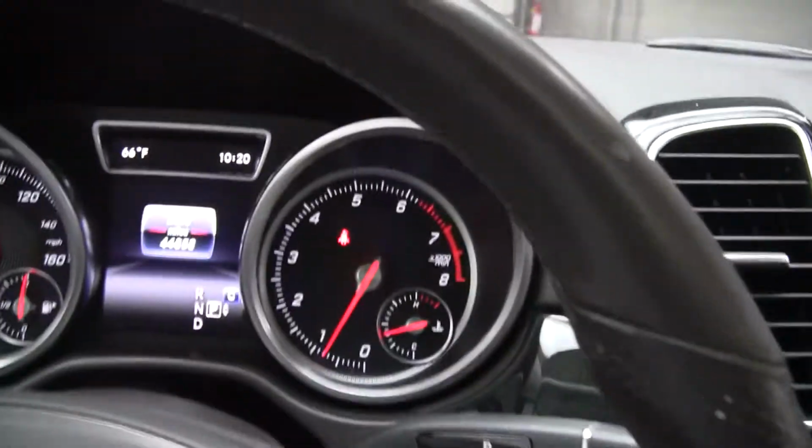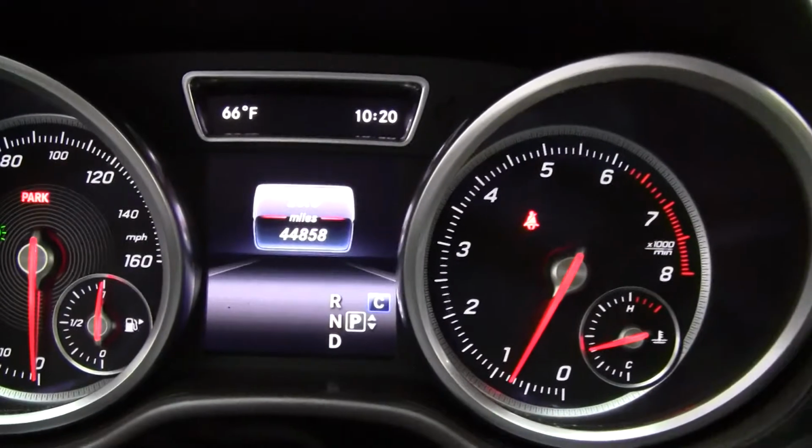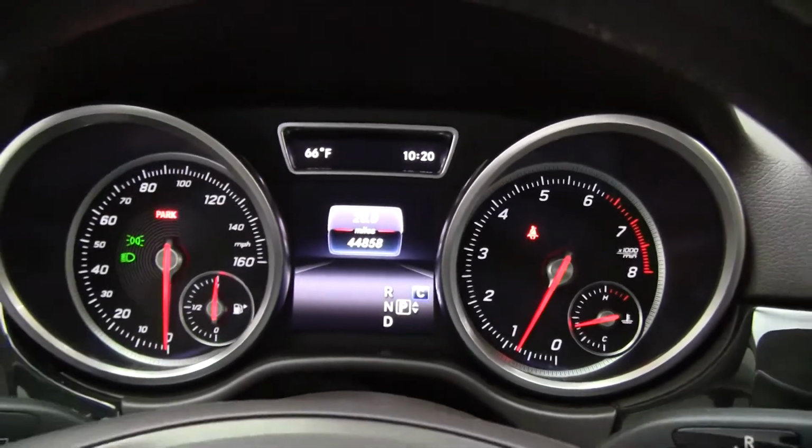This GLE has 44,858 miles, Carfax and service records available online.